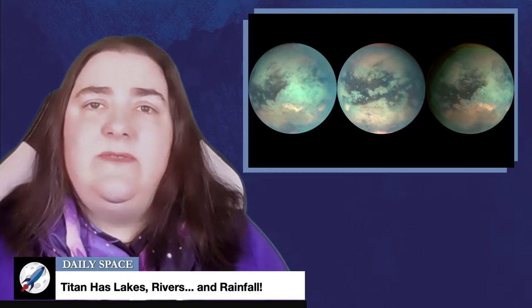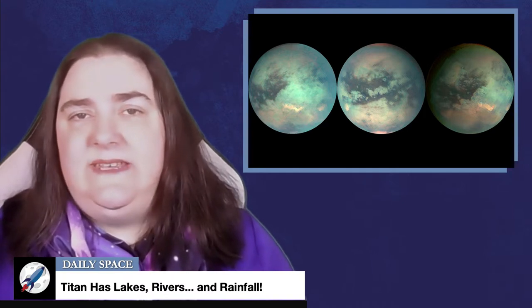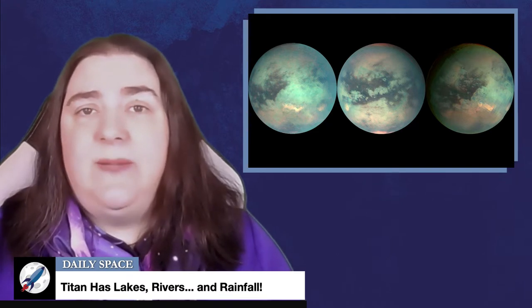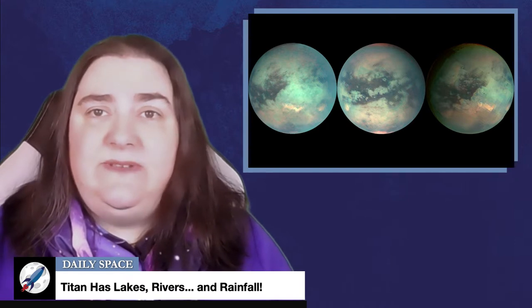The new study, however, details another bright ephemeral feature that came from the next pass of Cassini later the same year. And that detection was solid enough to resolve a temperature drop of 1.2 Kelvin around the BEF compared to the area surrounding it.